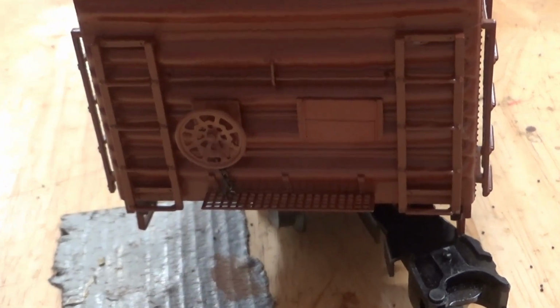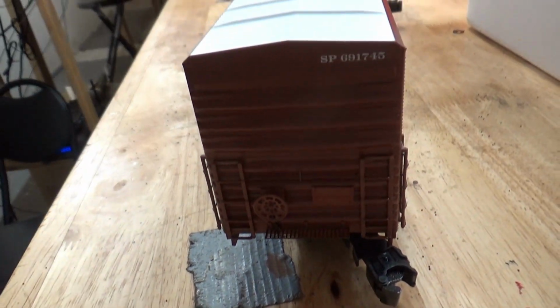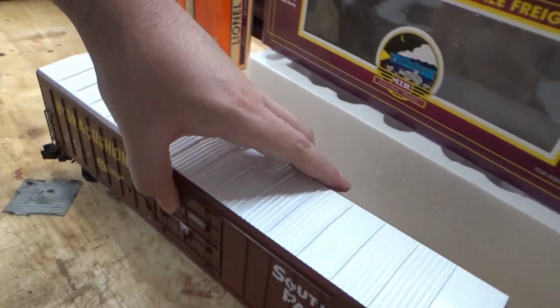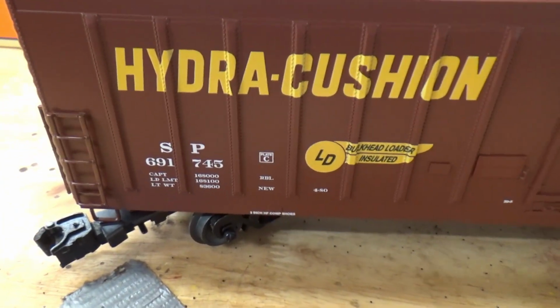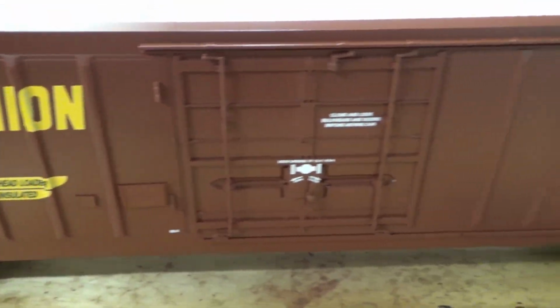End cap. Got the wheel there. Some grating there. And the other side should look pretty similar. Yep. Same.